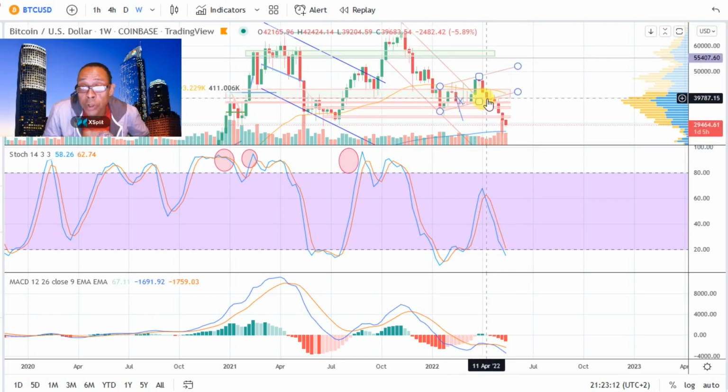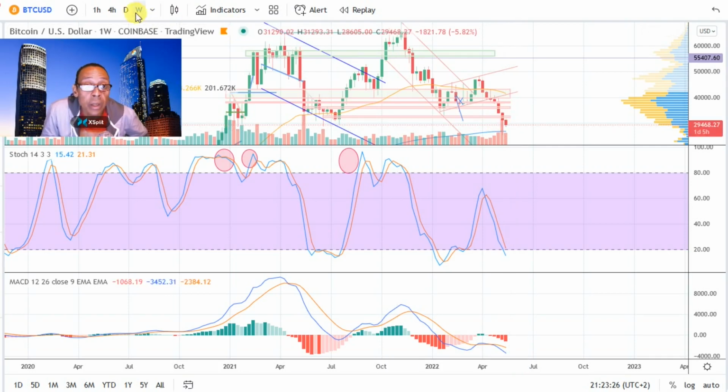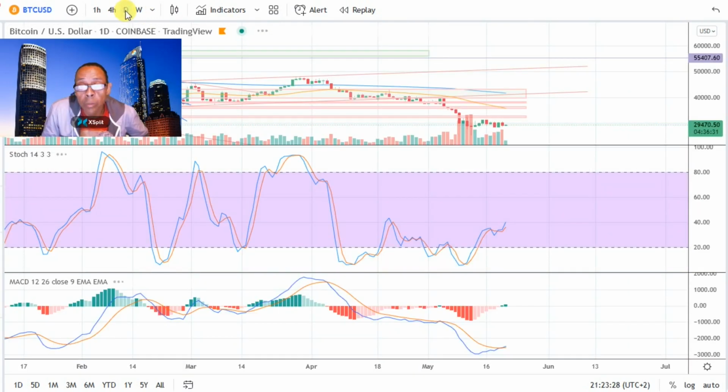1, 2, 3, 4, 5, 6, 7, and this would be the 8th. This one hasn't closed, but the 7 set a record for Bitcoin. I believe we've never had 7 weekly red candle closes in the history of trading Bitcoin. Keep that in mind. So, on to the 1 day chart.